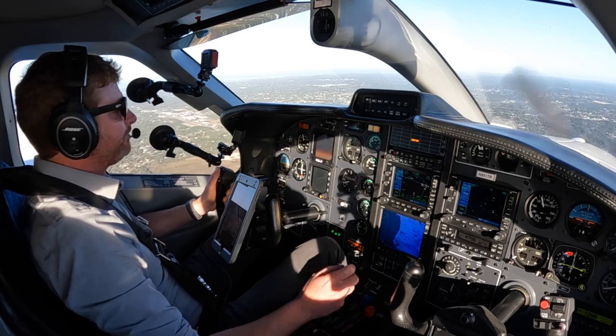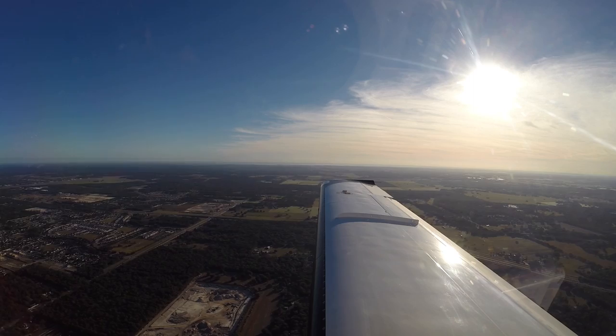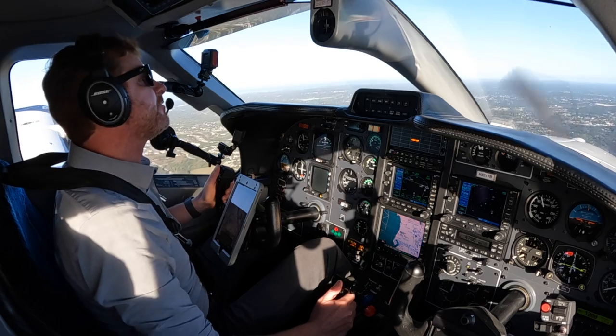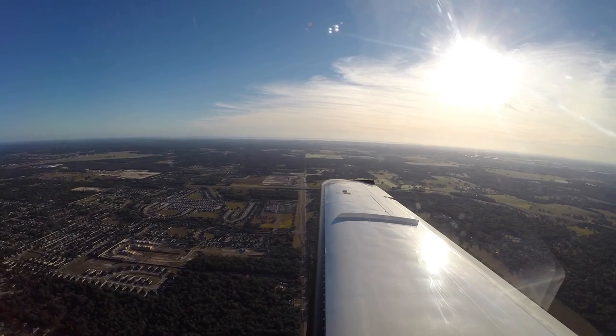Thanks, 851 Tango Bravo. As you turn final, you'll see some construction just off to the right side of the approach end. Just don't overfly that. You shouldn't on that angle. Okay, Roger, keep an eye out for that. We'll not overfly that. 851 Tango Bravo. All right, we'll go direct to the numbers.